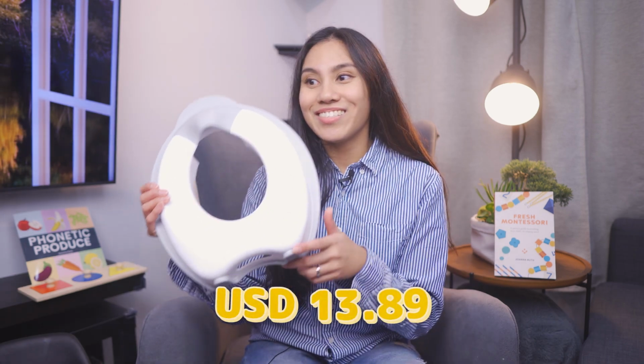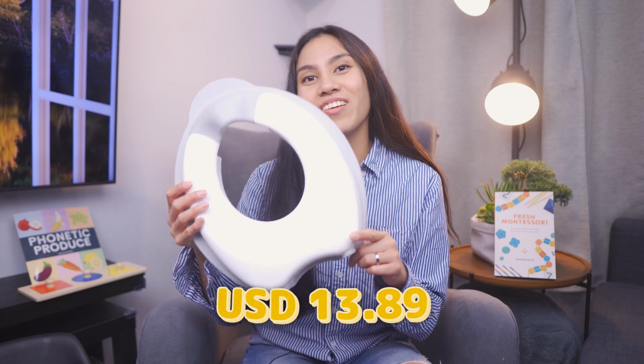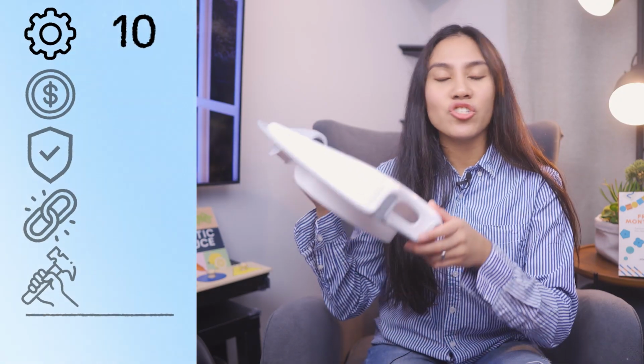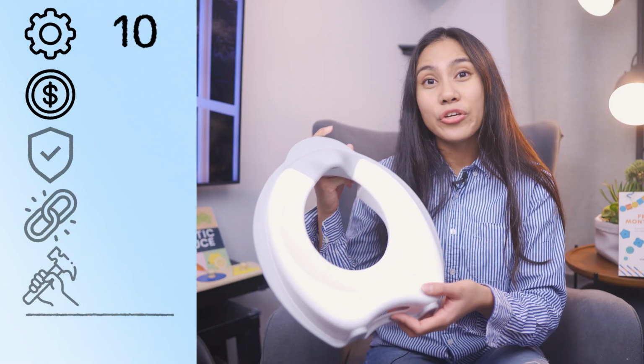So this is $13.89 USD. Yeah, I'm going to give it a 10 on the practicality, just super practical. It makes so much sense that you would use this if you're potty training your child, and you can just travel around with it. It's super portable. For value, 10 out of 10. Yeah, it's so cheap, it's so affordable, anyone can buy it, so 10 out of 10.